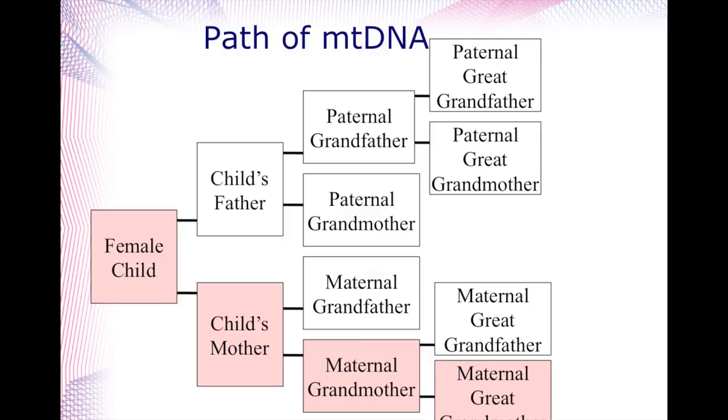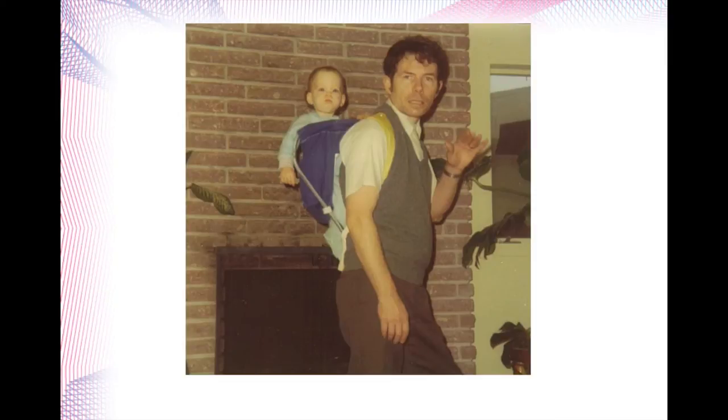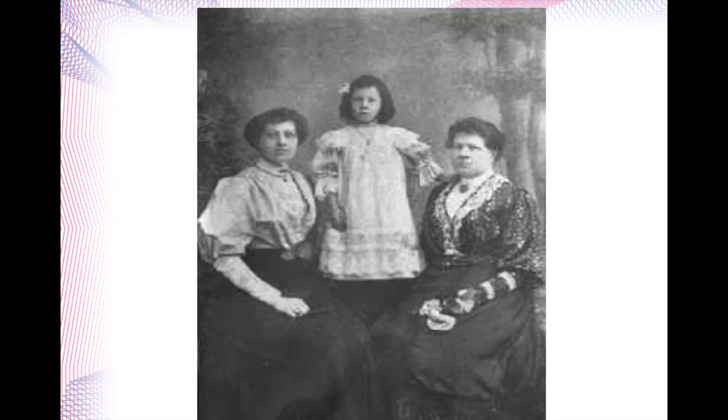So the path of mitochondrial DNA, I have up here female child, but it also applies to male child. The males and females both receive mitochondrial DNA from their mother. This is my father, and that's me on his back. And so obviously he would not have passed his mitochondrial DNA on to me. He was an only child. This is his mother in the middle. This is taken in Aberdeen, Scotland. And so my grandmother's in the middle, my great-grandmother and great-great-grandmother. So they all have the same mitochondrial DNA as my father.